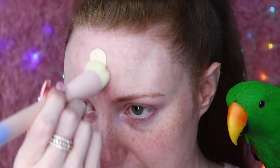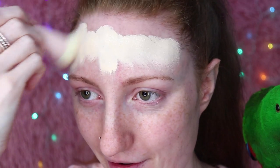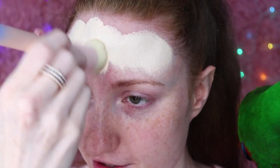Oh wow, this is so high coverage. Heck. I never use a brush for my foundation. I stopped doing that a long time ago. I've been using a beauty sponge for a very long time. Wow, this is not my shade. Kids, color match in store. Don't trust the website. This is leaving streak marks, absolutely. And it doesn't seem to be blending it out very well.